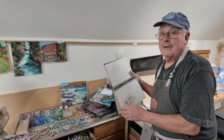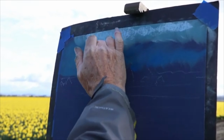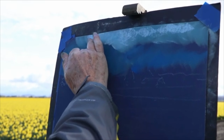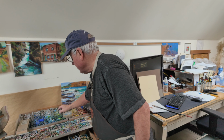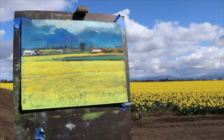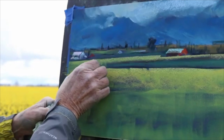Why do you like pastels? Pastels give me an immediate response to whatever I'm painting. Clearly, they don't have to dry. They are dry. There's a pastel stick. And so when you have to wait for a paint to dry, everything changes over time. Oil paints have a tendency to turn dark. Watercolors turn light. But the whole thing is drying time. You know, you have to wait for that. And I'm an impatient kind of person. I do not like to wait for things to happen.